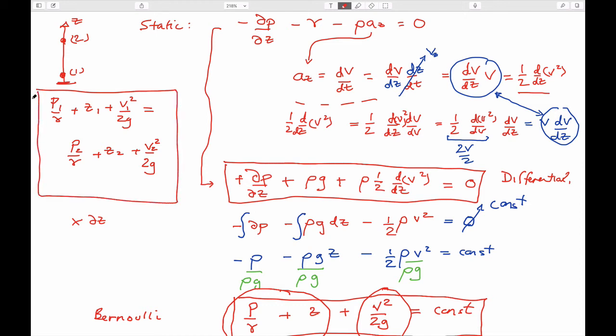You write it at one point, you write it at a second point. They have to be along a streamline. You hope that in writing it for those 6 terms, you know 5 of them and you don't know one of them, and you solve it. And that's the essence of what we'll do.